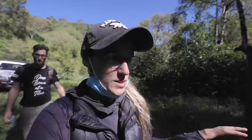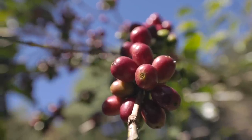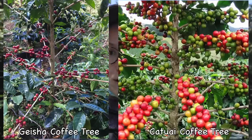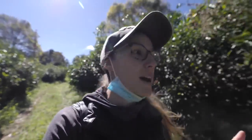Something you'll notice with these trees specifically is even though they're really, really tall, there's a lot less fruit on them than your typical coffee plants. And the reason being is geisha actually yields only one fifth of the amount of coffee than a typical coffee plant. Also, it takes double the amount of time. For geisha, it takes 4 to 5 years for fruit to even start producing on the plant. So basically, geisha is just a much, much harder coffee plant to grow.